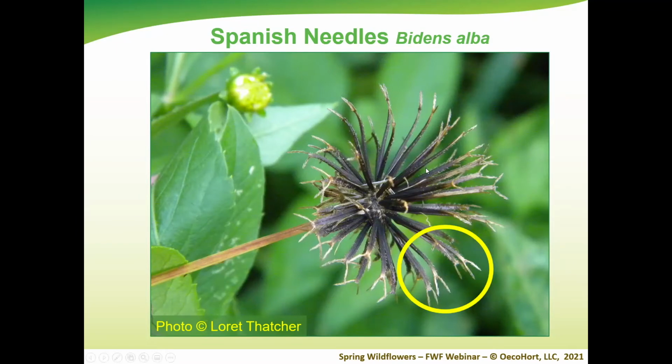And by the way, I just learned from DOT that they're going to remove this plant from its prohibited list because of its value to monarchs, the monarch butterfly. And as I mentioned before, this is a great pollinator plant for monarchs, and it's ubiquitous.